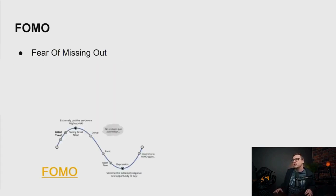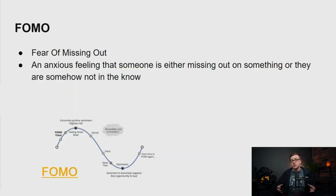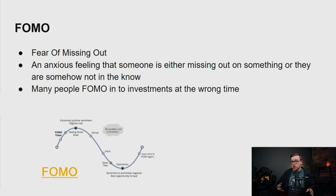FOMO is the fear of missing out, and it's basically a feeling that you are missing out on some type of big opportunity. And the most important thing about FOMO when it comes to cryptocurrencies is most people FOMO into crypto when it's really popular. When the media is talking a lot about Bitcoin and cryptocurrency, you are much more likely to see it because a ton of people are talking about it. And because you've seen it and you hear all these stories about it, that is when you're most likely to invest in it.